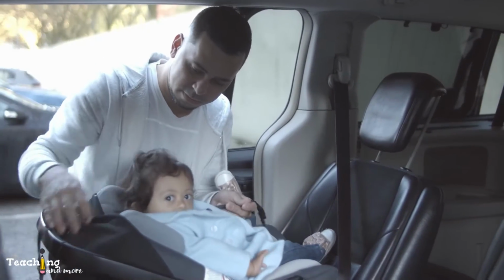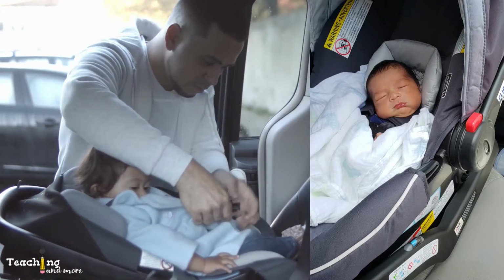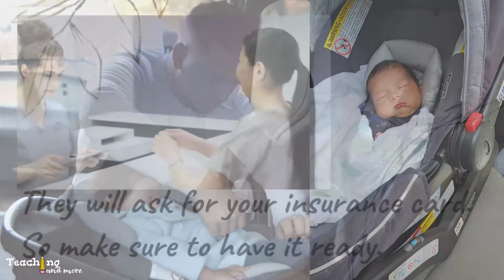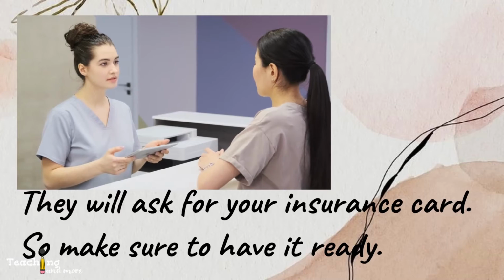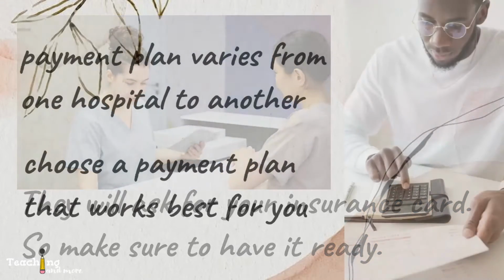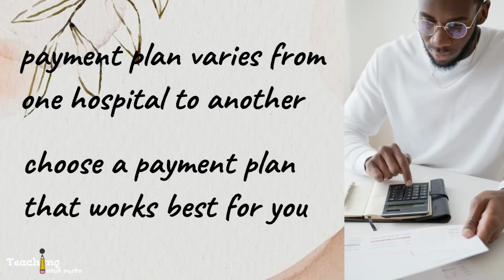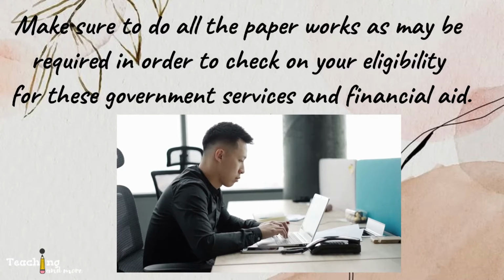By the way, the hospital will require you to already have a car seat for the baby that they will check before you're officially let go. When you enter the hospital, you will not pay any deposit. You will also leave the hospital without paying for anything. They will send you the bill. Once received, you can start paying. Again, if you qualify for government subsidy, you may end up not paying for anything, or if you will have to pay, it will be a small amount.